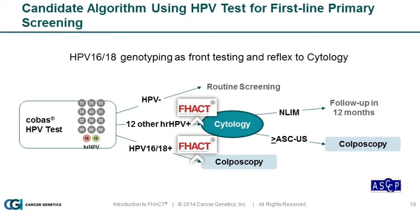By utilizing FHACT on those women who are positive for HPV, you will identify those at greatest risk for the disease progression. Those women positive for FHACT need to be followed closely and acted upon to remove those lesions that, if left alone, would progress.